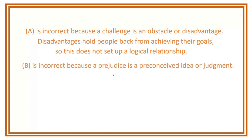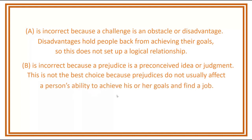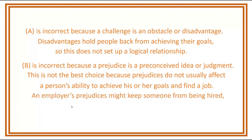B is incorrect because a prejudice is a preconceived idea or judgment. This is not the best choice because prejudices do not usually affect a person's ability to achieve his or her goals and find a job. An employer's prejudices might keep someone from being hired, but the prejudices of the applicant do not matter.